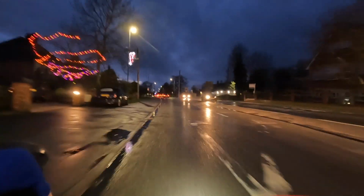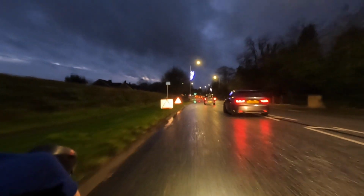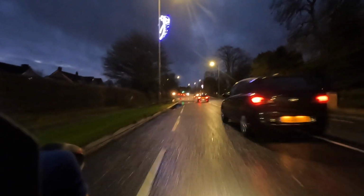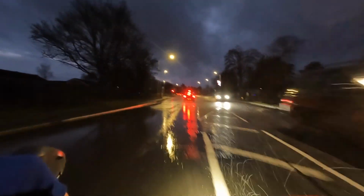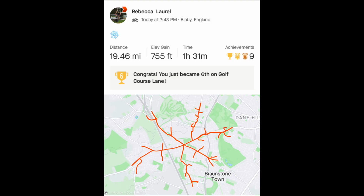This was a route that I had spare in case I ran out of ideas and needed a little bit of extra distance. But in the end, because of the weather, I thought I'd do a short ride anyway, just to make sure I got the distance. I did 36 kilometres in total this day, and my route was a little snowflake.